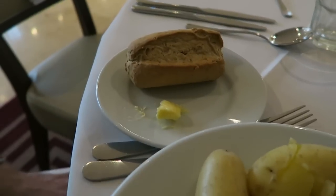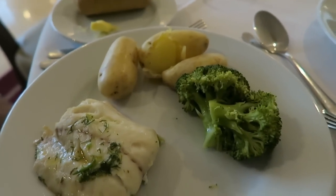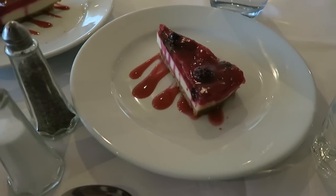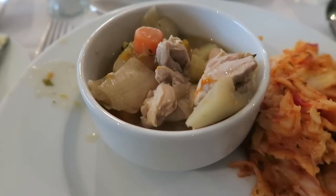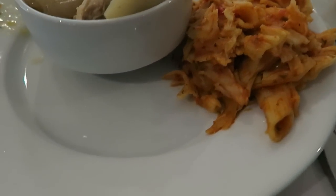Okay, so this is Kevin's plate. They gave everyone bread, so you're going to see the same bread for me. Kevin chose fish, potatoes, and broccoli, and cheesecake because it's the only dessert. And I think it's blueberries. Blueberries and cherries, probably. And so there's the bread. And I got the chicken, and I had them put it in a bowl for me because it's very juicy, and I didn't want the juice running in my food. And I chose to get the cheesy pasta.